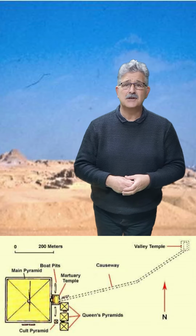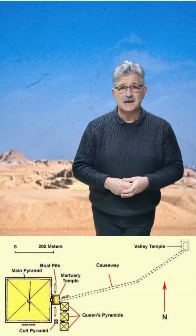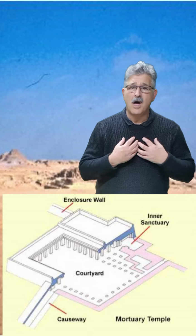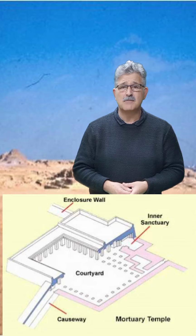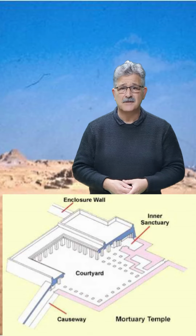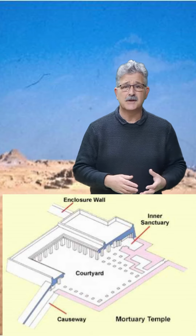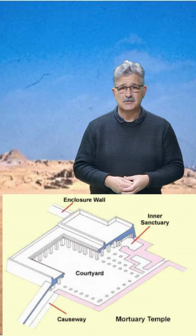So we're going to start off down at the Valley Temple. And as you can see, the Valley Temple's not there anymore. But let's remember what I think the Valley Temple was used for. I think it was used for mummifying the king's body. So when the king died, which is in Memphis, the capital, the White Walled City, his body was transferred over to the Valley Temple, and they started the mummification process.